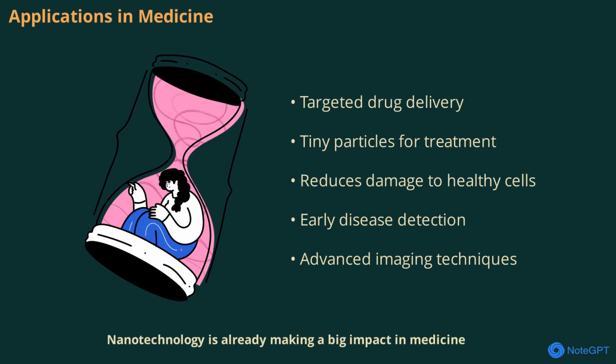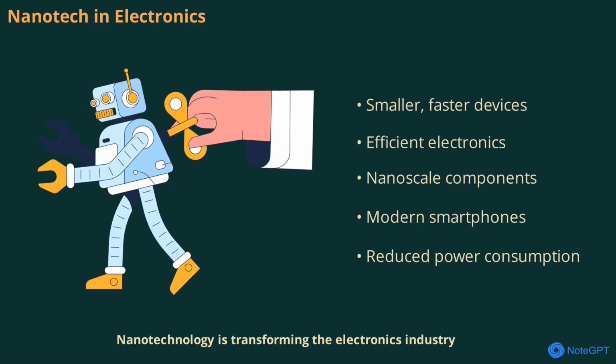Nanotechnology is already making a big impact in medicine. One of its most promising uses is in targeted drug delivery. Tiny particles can carry medicine directly to specific cells, such as cancer cells, reducing damage to healthy cells. This approach makes treatments more effective and less harmful. Nanotechnology is also used in early disease detection and advanced imaging techniques, helping doctors diagnose and treat illnesses more quickly and accurately.